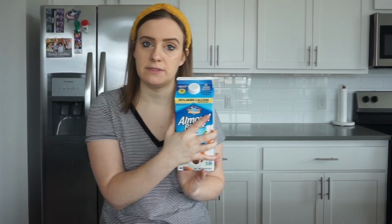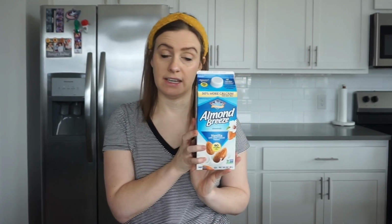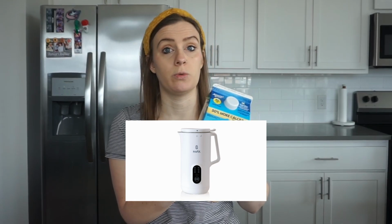Most nut milks have some sort of label on the packaging that tells what it should be used by. This one says use within 14 days of opening, so that is that particular brand. If you're not drinking enough nut milk, that would be worth this entire container. It can be helpful to make nut milk at home using a machine like the Nutter, so you can only make a certain amount, like a cup if you need it for a recipe, without wasting an entire container of nut milk.